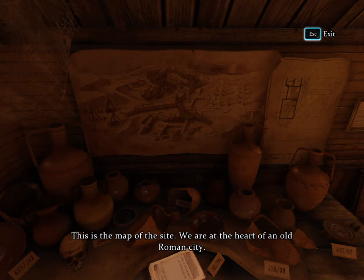This is the map of the site. We are at the heart of an old Roman city.